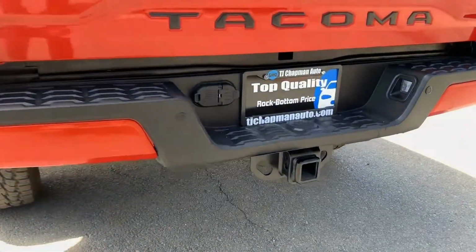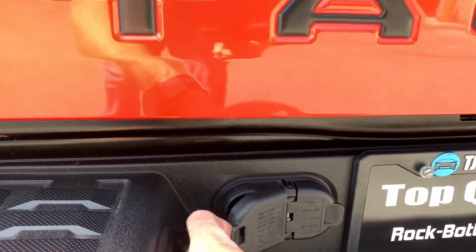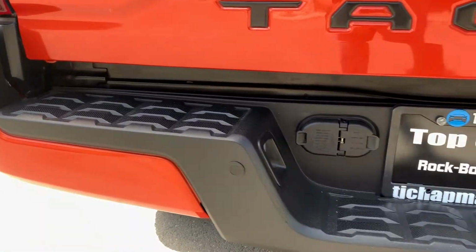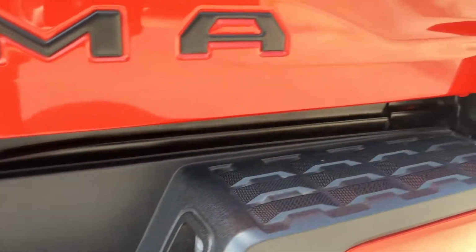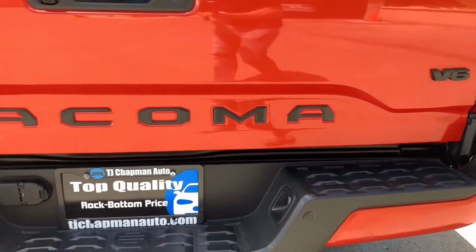It does have a tow package on it. There's your electrical for your tow package. See, the bumper's in great shape. Toyota does a really nice job. Their bumpers.